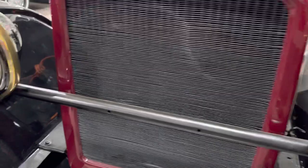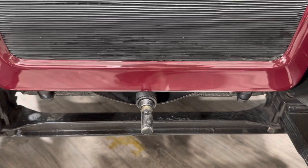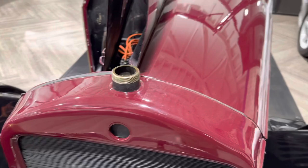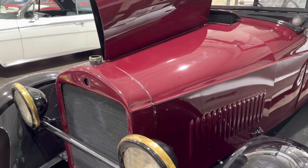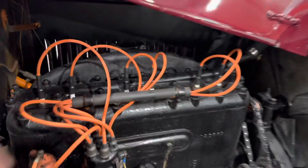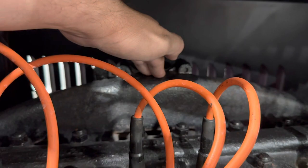What I'd believe to be original headlights on this car. The crank point, but it's been converted to a starter system now. The original radiator cap was on this car when we had bought it at auction. While it was sitting at auction, somebody decided they needed it more than we did, and it was stolen. So unfortunately, it does not have that. But right on the manifold there, been sitting in our showroom here.